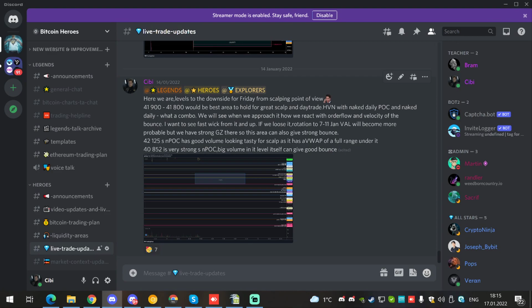Here we are, levels to the downside for Friday from a scalping point of view. 41,900 to 41,800 would be the best area to hold for a great scalp and day trade. High volume node with naked liquidity, POC and a naked daily. What a combo. We will see when we approach it and how we react with order flow and velocity of the bounce. I want to see a fast wick from it and up. So that was my post, preparation done.